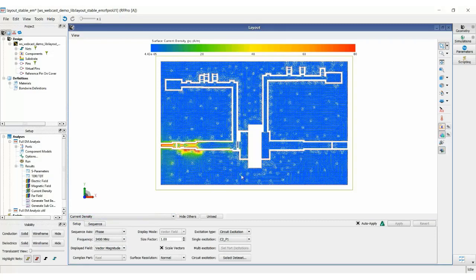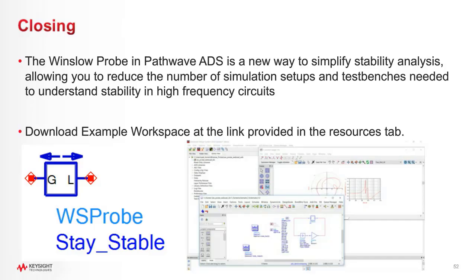So I hope this simple example illustrates just how efficient you can be in designing for stability in high-frequency circuits if you have the right tools. All right, so that concludes the presentation portion of this webcast. Just a brief summary. The Winslow probe in ADS is a new way to simplify stability analysis. It allows you to reduce the number of simulation setups and test benches you need to understand stability in your high-frequency circuits. You can get the example workspace with a lot of the earlier examples that I showed you today at the link, which is provided in the Resources tab.